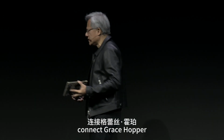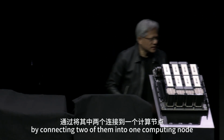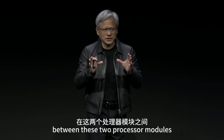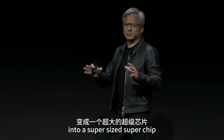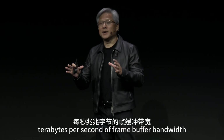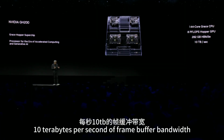There's a whole lot of ways that we can connect Grace Hopper into a computer. This is one of my favorites. By connecting 2 of them into one computing node, connecting it together with NVLink, and this NVLink between these 2 processor modules is 6 terabytes per second. And it basically turns these two processors, these 2 super chips, into a supersized super chip. One giant GPU, one giant CPU. The CPU now has 144 cores. The GPU has 10 terabytes per second of frame buffer bandwidth.